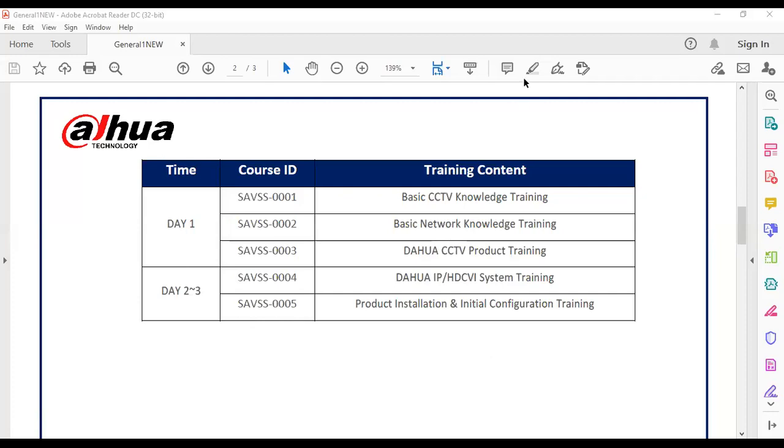Okay, so our training will cover basic CCTV knowledge, IP product installation and configuration. From tomorrow, we'll be doing practical training at our offices in Sumi. I recommend you attend the training because for the final certification, you will need to pass both the practical and the theory-based exam to be certified. So maybe you can begin now.